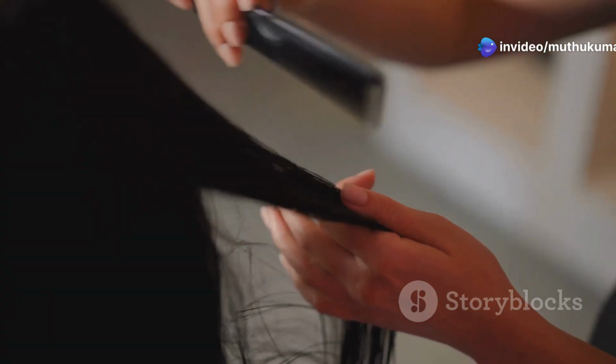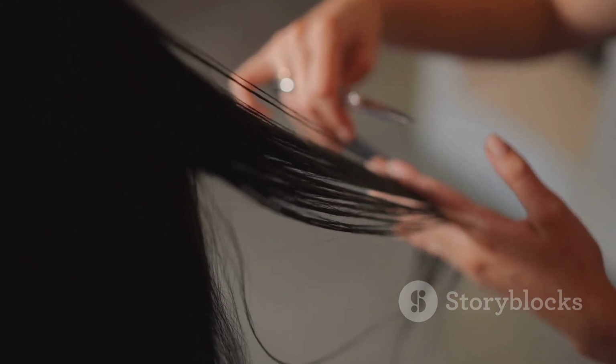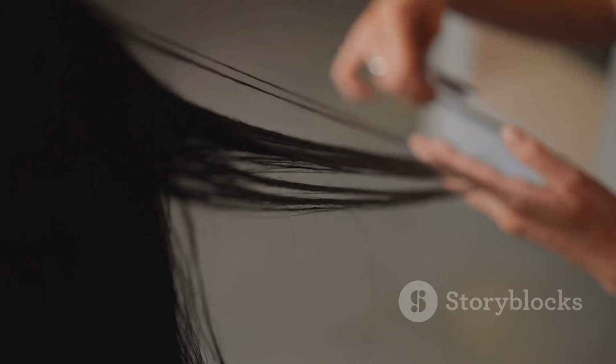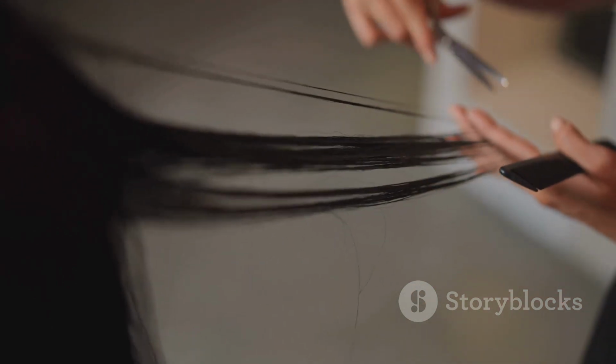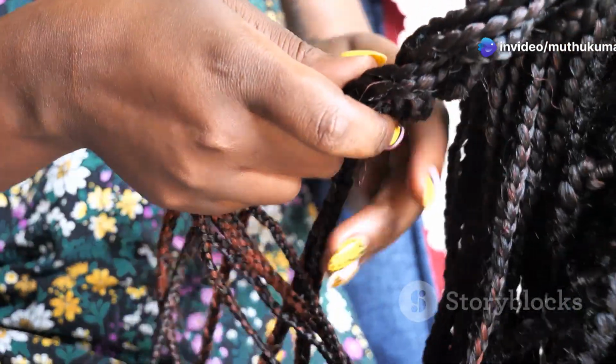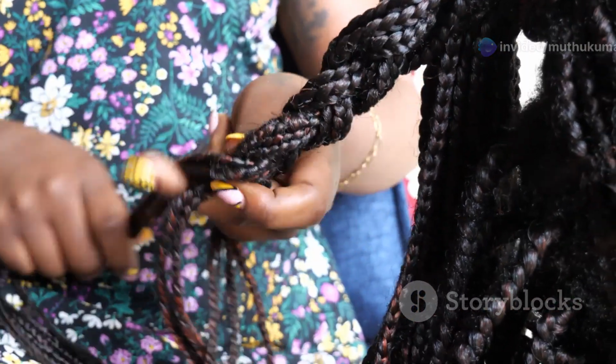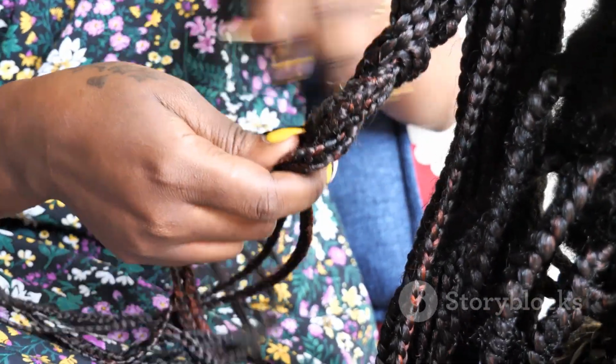Take a section and twist it tightly from the root. Be sure to twist in one direction to keep the knot secure. This twisting motion helps to define the curls and adds texture to your hair. Wrap the twisted hair around itself to form a small knot. The tighter you wrap, the more defined your curls will be. Secure the end of the twist by tucking it under the knot or using a small hairpin.